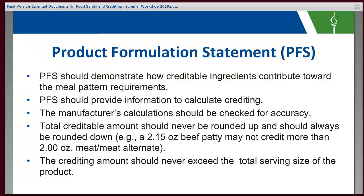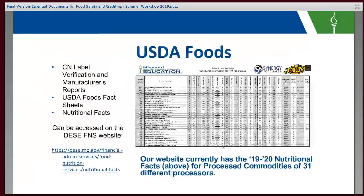Lastly, the crediting amount should never exceed the total serving size of the product. So if the serving size is 2 ounces and the product formulation statement is showing it credits for 2.25 ounces, then that discrepancy again should throw up a red flag and you should contact the manufacturer for a new product formulation statement.